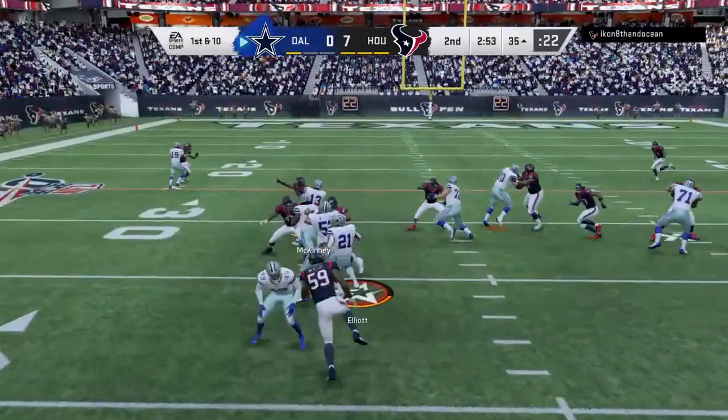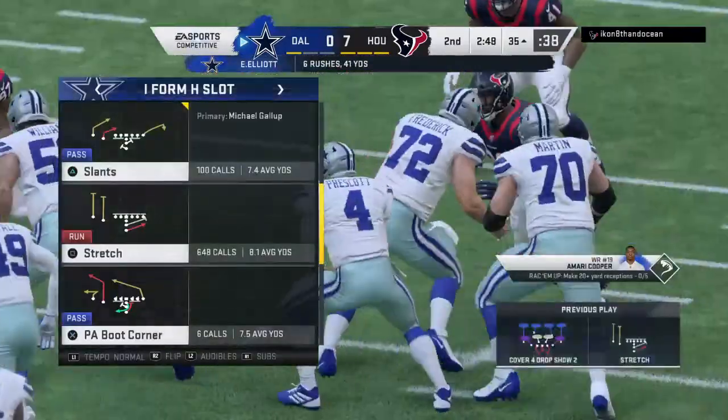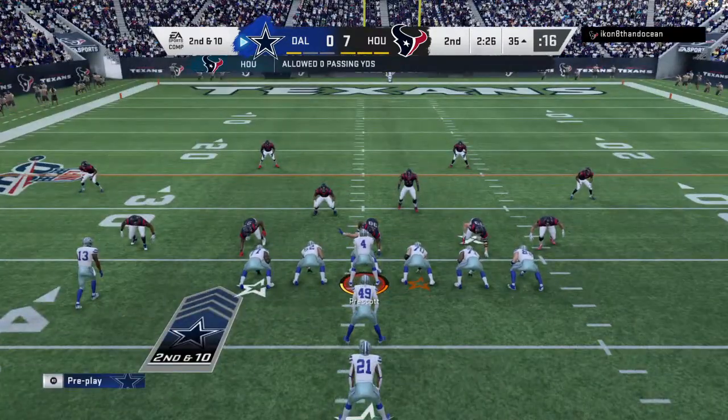On 1st down, it's Elliott. And they're going to stop him right at the line of scrimmage. Just no cutback lane to be found whatsoever. 2nd and 10.